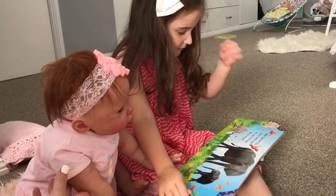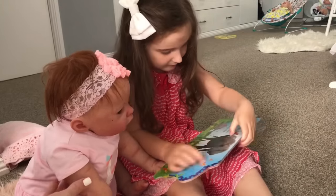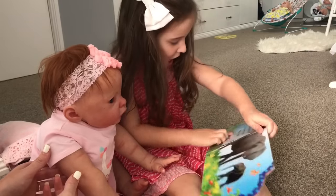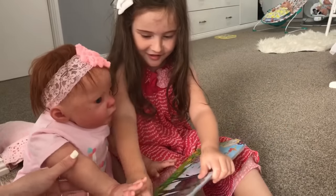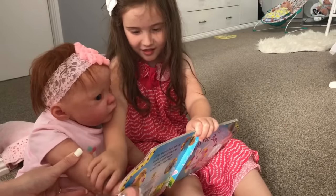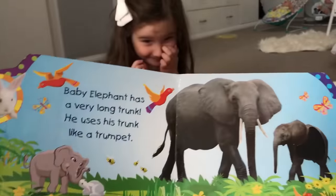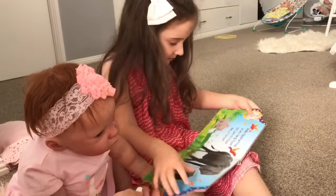Baby elephant has a very long trunk. He uses his trunk like a trumpet. Wow, is that a mummy elephant and a baby? Yeah, and a big sister. Oh, wow, even a big sister. There you go, Natalie, look, feel that one. It's a bit rough, isn't it? Yeah. Wow, let's show everybody at home. See, the mummy and the baby elephant. Wow, I think there's one more page left, is there?